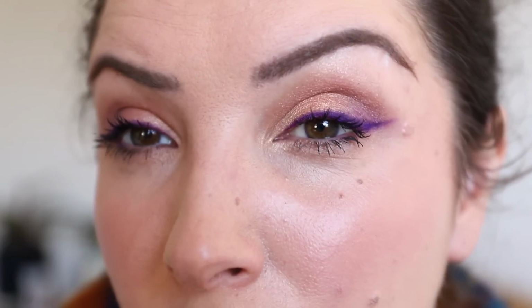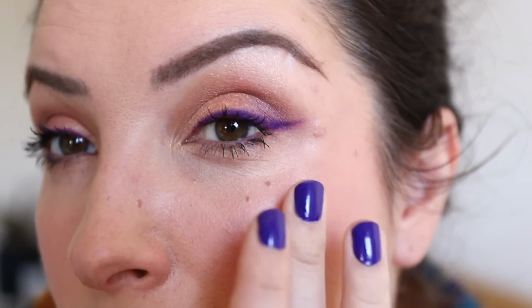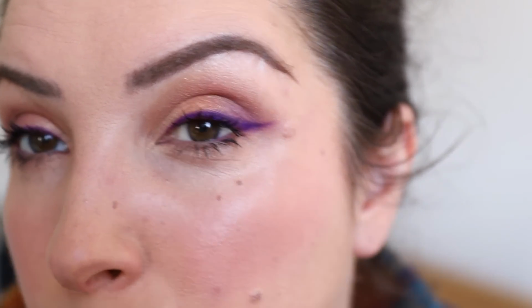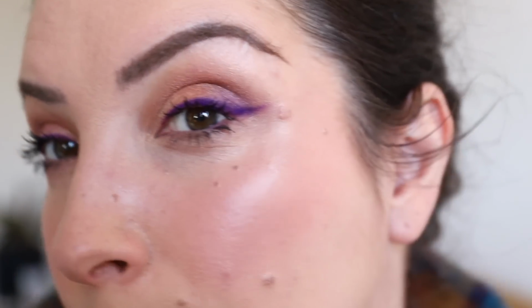This is how I like to inject a bit of color into my looks, either on the lower lash line, in the outer corner, or as a liner. And I think this is really, really beautiful. And I could do the same with that blue there. So yeah, that's what I'm wearing today.